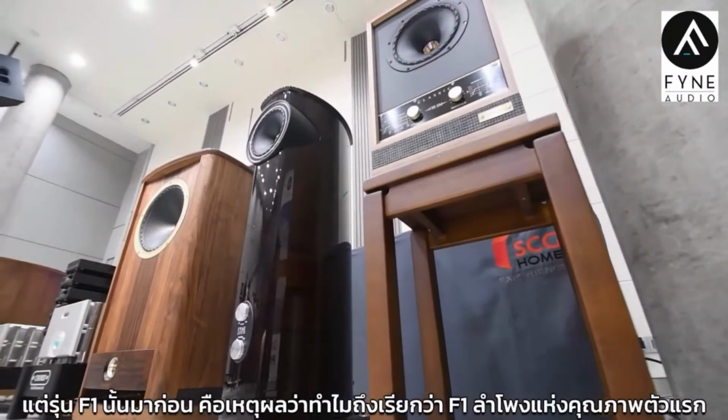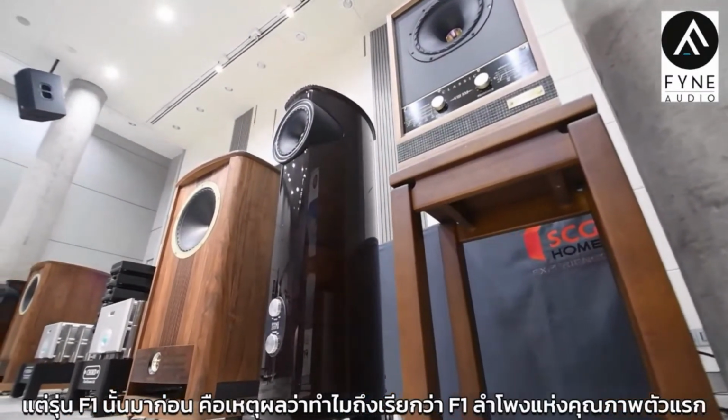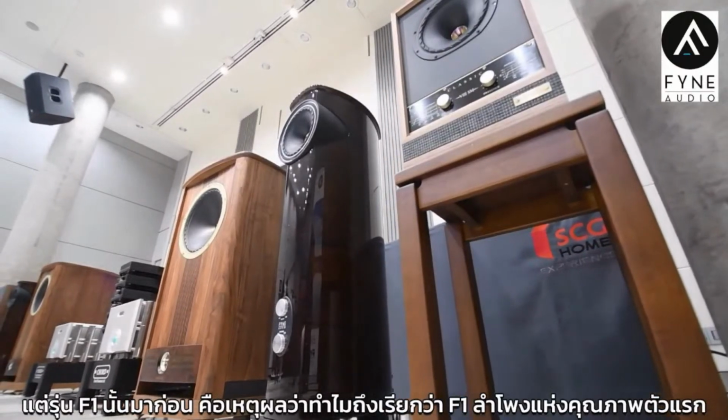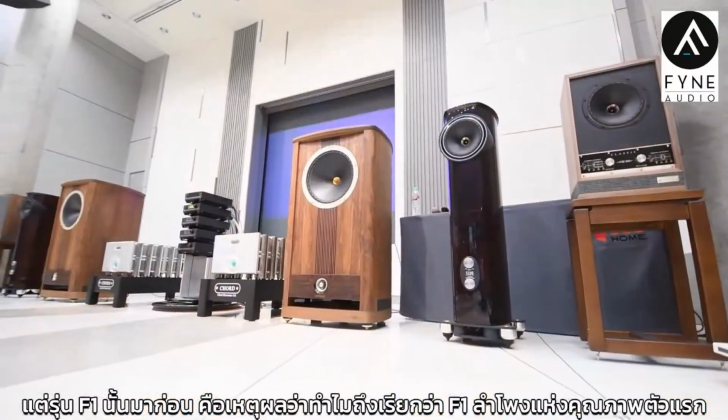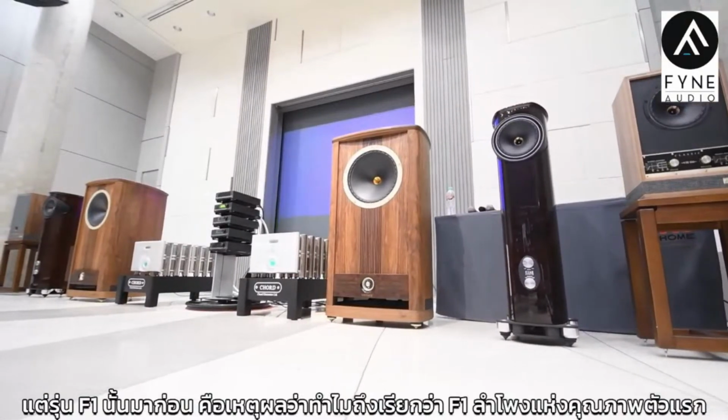But the F1 model came first. That's why it's called F1. First Fyne speaker, and everything's been developed from that. So there's a range of vintage products.